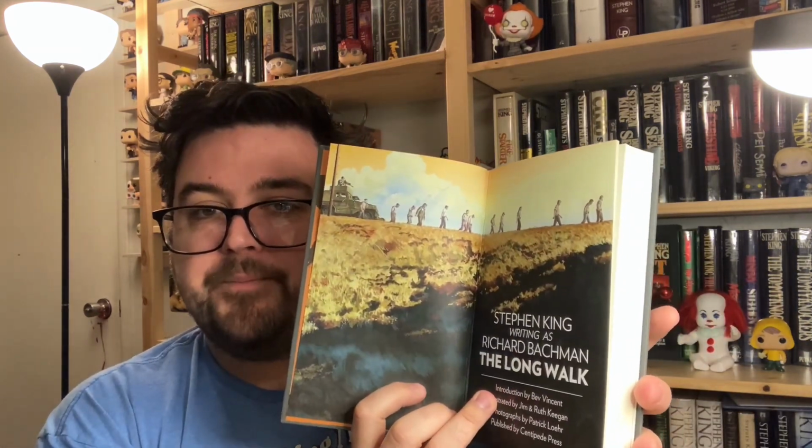End papers. Boy, that is crispy, hot off the presses. Man, I love this artwork. Introduction by Bev Vincent, Stephen King historian extraordinaire. I cannot wait to read that. Illustrated by Jim and Ruth Keegan. Photographs by Patrick Lohr. Published by Centipede Press.